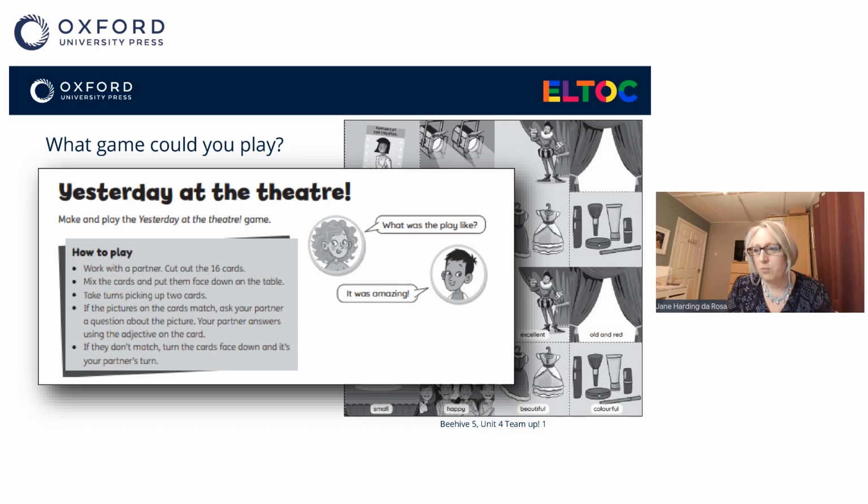I think this is something you really need to try and get them to use: focus on the language that you want them to use while they're playing the games. So then, although they are so focused on what the game is and the task is, you're going to be focused on the language, and you've got to get them focused on the language as well.